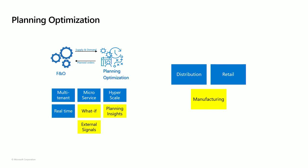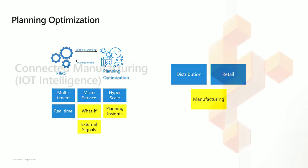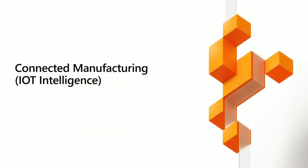So I'll show you some of these capabilities. When we jump in a little bit, in a second, we'll have a look at the product, for example. So, connected manufacturing. We've had manufacturing capabilities, and that's been a strength of the finance and operations product for quite a while. When we look at our customer base, our traditional customer base is really in distribution and manufacturing, and of course we support process and discrete manufacturing capabilities, and lean capabilities.